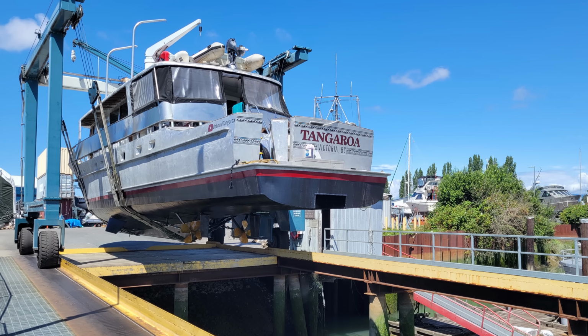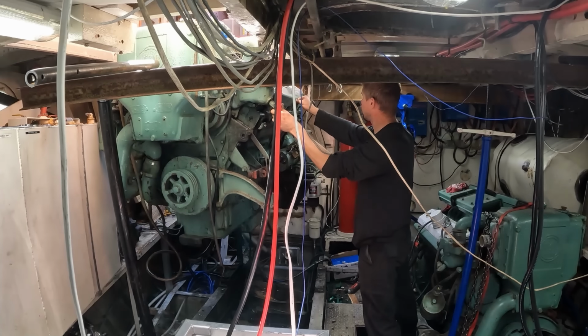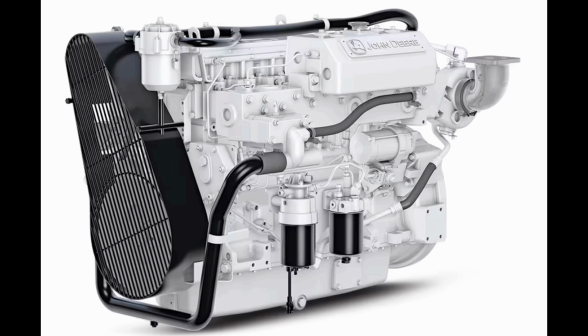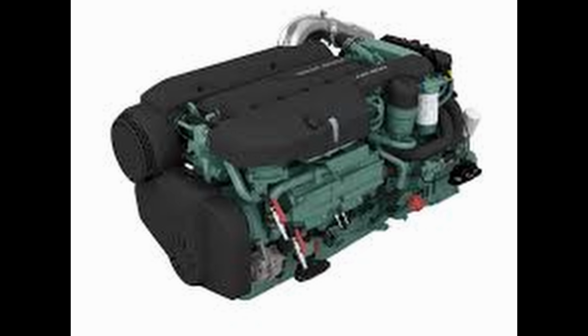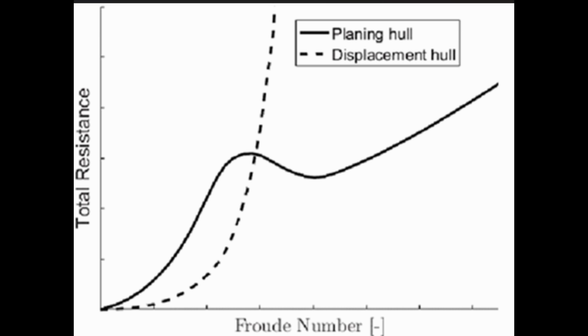I knew repowering our 78-foot yacht would be a huge decision. Our Detroit diesel 12B71s are legendary, but they come with some serious drawbacks. After weighing all the options, I made our choice, but getting there wasn't easy. What did I need to consider when picking new engines? Let's just say lots. Let's get into it.